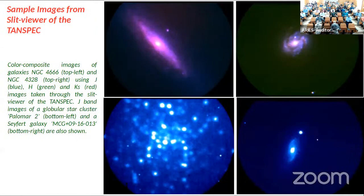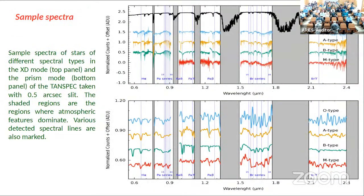And this is some sample images of the different galaxies and globular clusters. So these are different galaxies, color composite in JHK bands. Yeah, these are some sample spectra of different spectral types.